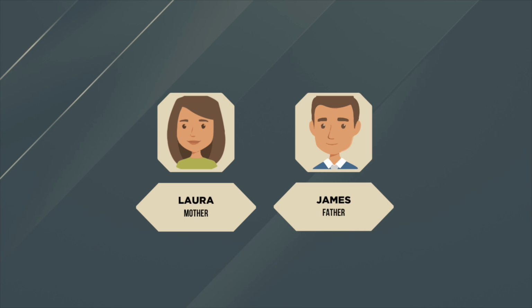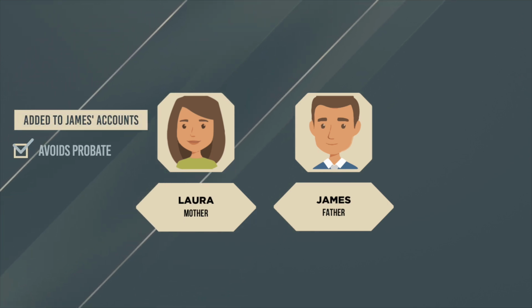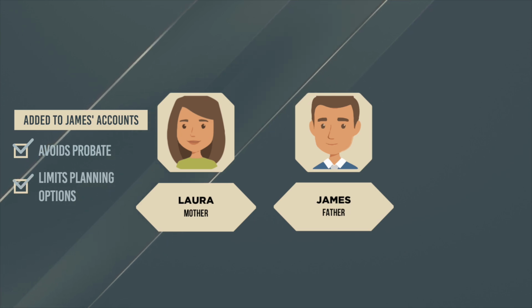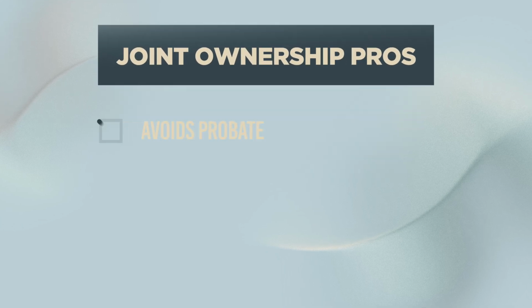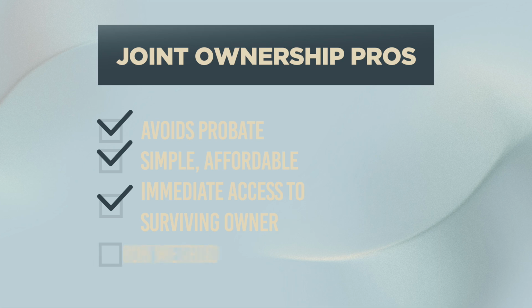So in James and Laura's case, adding Laura to James's bank accounts helps to avoid probate, but could affect issues in the future and limit their planning options. The benefits of joint ownership are that it avoids probate for the jointly owned asset. It's simple and cheap to set up. You do the transfer yourself. It's done. Provides immediate access to the surviving owner. And it's very common. It's a common way to hold property between spouses and sometimes even children.